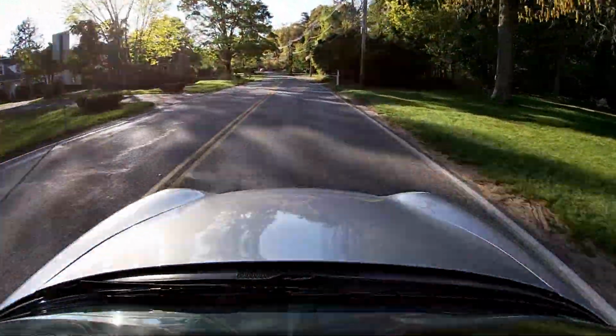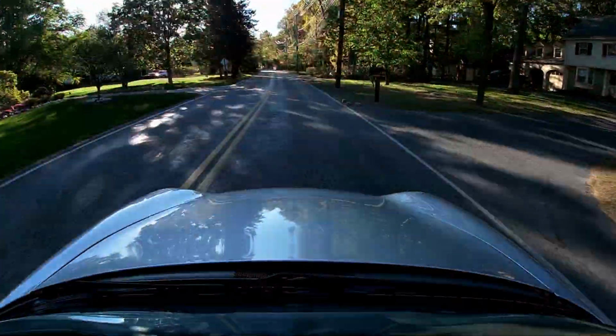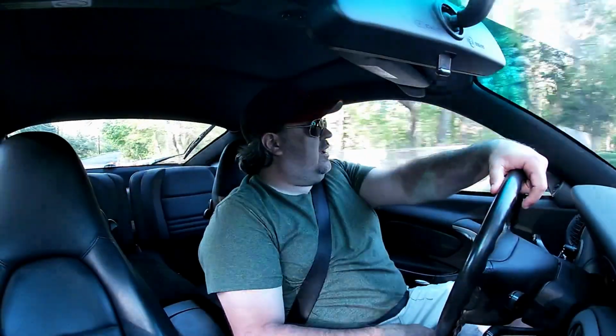So I will say, after six months of ownership, I'm definitely happy that I got this car. I really enjoy it, and I can't wait to do all the little things I want to do to it, because I think it's going to make the car more enjoyable. I don't want to transform the way it drives, I just want to improve it.